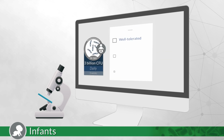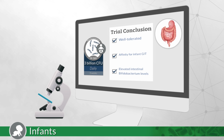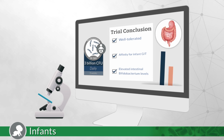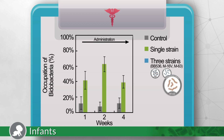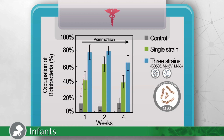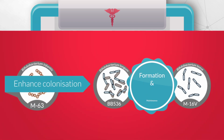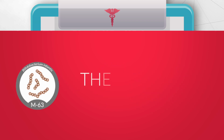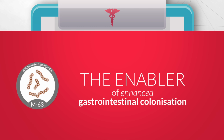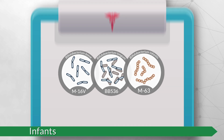This trial concluded that M16V was well tolerated and showed an affinity for the infant gastrointestinal tract, with elevated intestinal levels of bifidobacteria detected in the treatment group when compared to the placebo group. A recent clinical trial concluded that M63 has the ability to enhance the colonisation of BB536 and M16V through both the formation and maintenance of these powerful bifidobacteria colonies. In this way, M63 becomes an enabler of enhanced gastrointestinal colonisation of these two incredibly broad application strains.